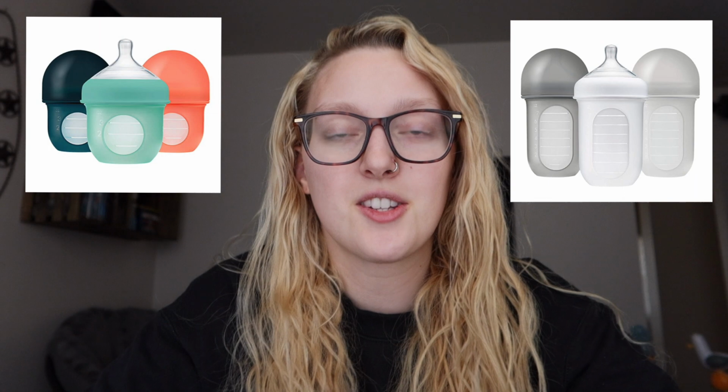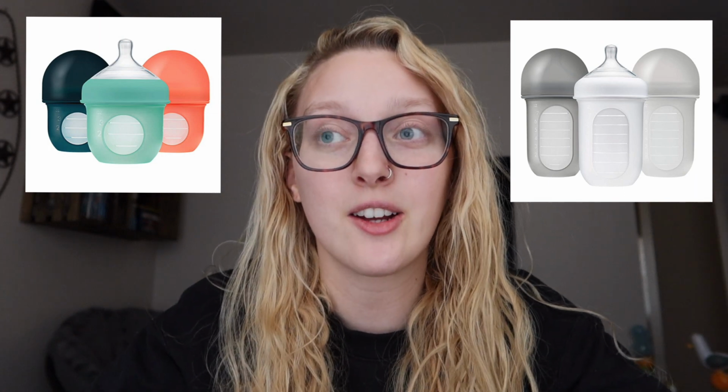So the rest of the items are actually all baby items. If you are expecting and you're putting together a registry, I highly recommend putting these things on your registry. So the first thing is my son's Boon Nursh bottles. We actually had some trouble in the beginning figuring out which bottles to use, which would be best. There's so many recommendations out there and opinions on what bottles you should use.